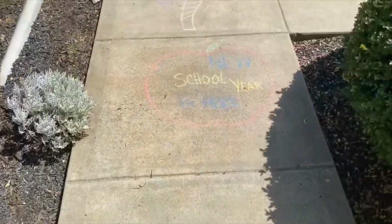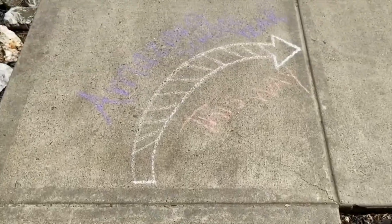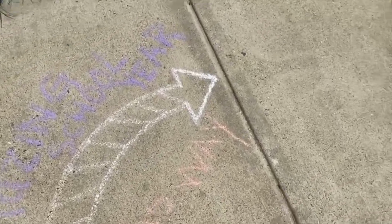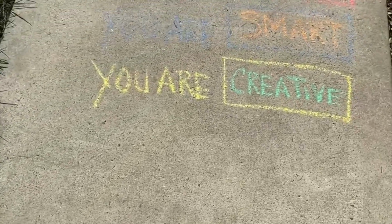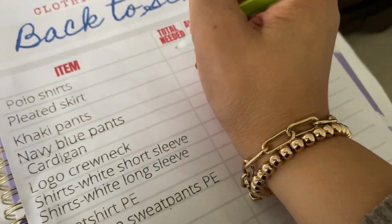Another creative idea is to create a path with chalk with words of encouragement that your superstar can read as they walk towards their destination. This was a total surprise for my girl last year. This is a lovely motivation for them for the first day of back to school.